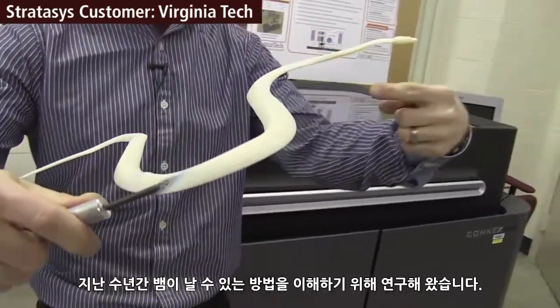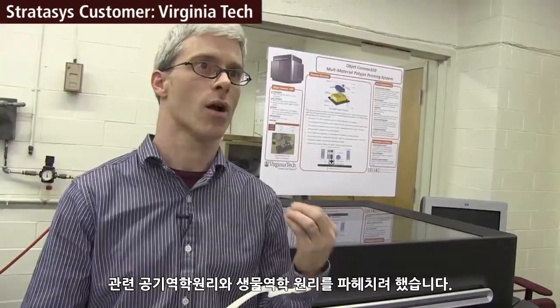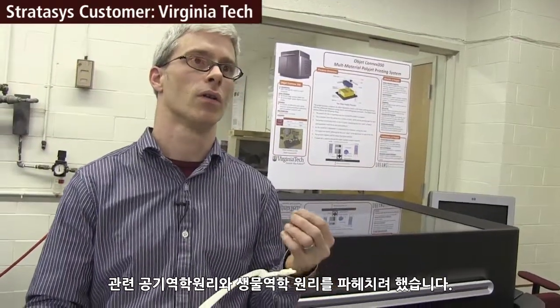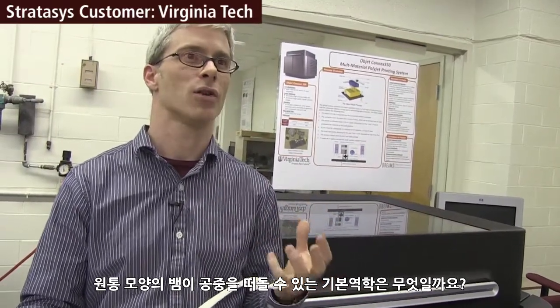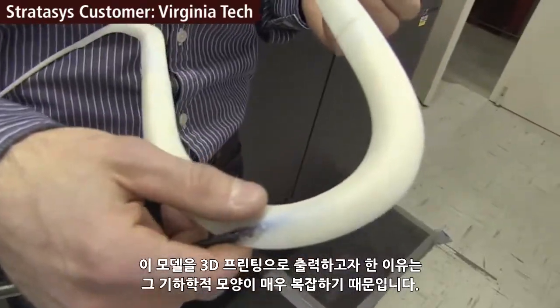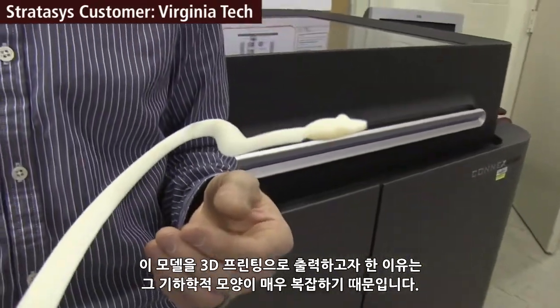My name is Jake Soha. I'm an assistant professor in the Department of Engineering, Science and Mechanics at Virginia Tech. For years, I've been trying to understand how it is that snakes can fly. So what are the aerodynamic principles? What are the biomechanical principles? What are the basic mechanics of how you can take a cylinder and turn it into something that moves through the air? The reason we chose to print this in 3D is that the geometry is fairly complex.